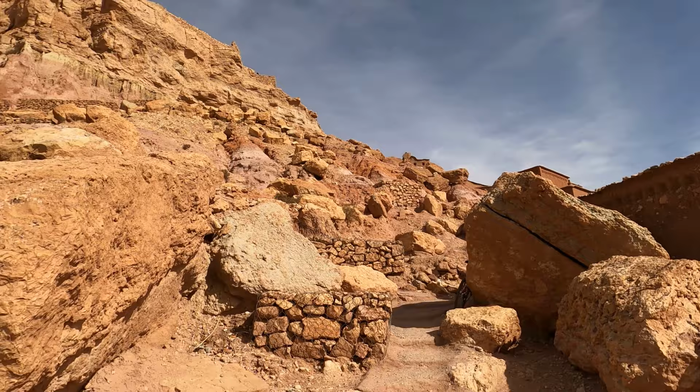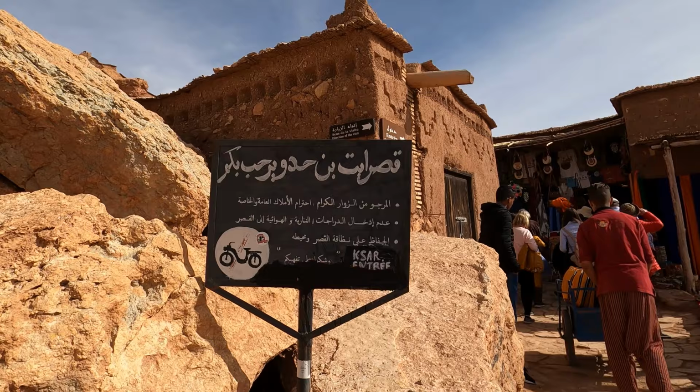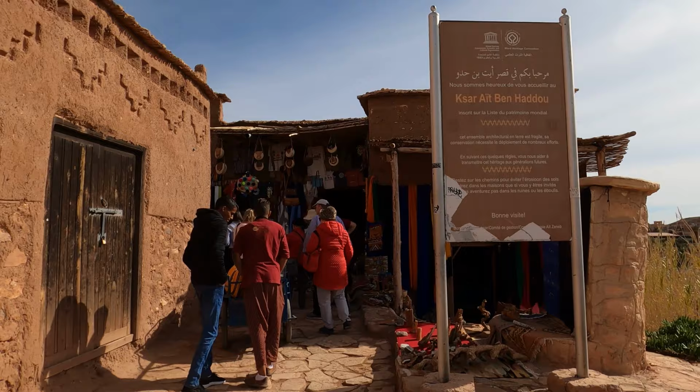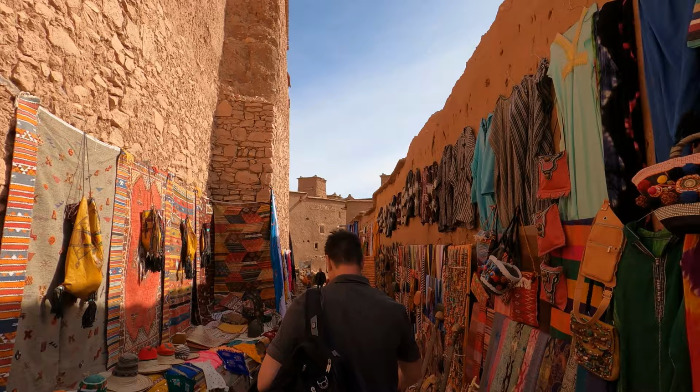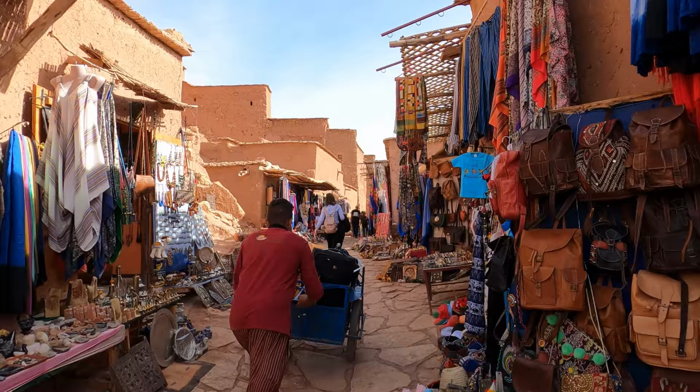This is really incredible. We are in the Ksar entry right now. It's Ksar Ait Ben Haddou. As you can probably tell by now, the only way to access Ait Ben Haddou is by foot. This mud brick village dates back to the year 757, and its founder, Ben Haddou, still lies buried in his tomb behind this incredible city.